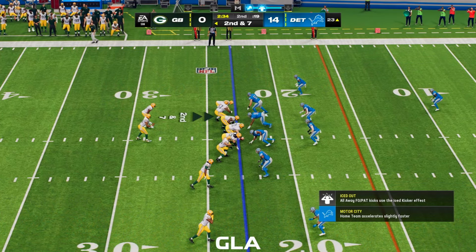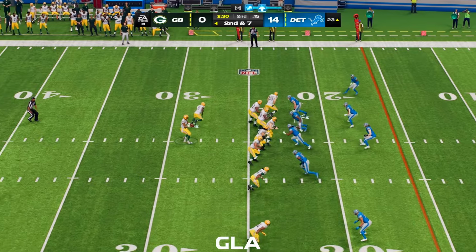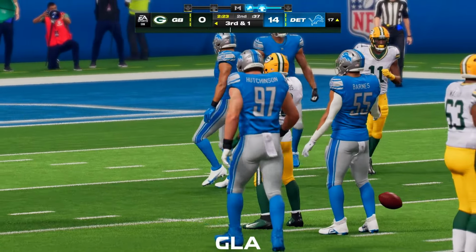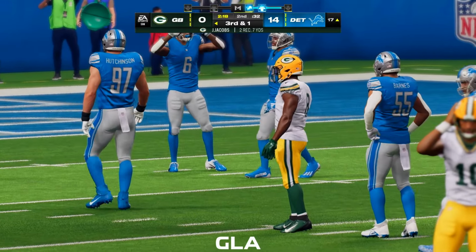From the 23, here's 2nd down and 7. Throwing. Love. He'll get this underneath to Jacobs. And he'll get it down this time to the 17. A gain of 3 last play. This time they double it and pick up 6.